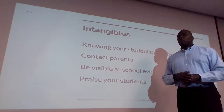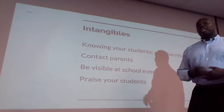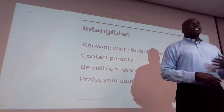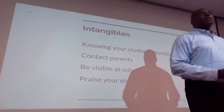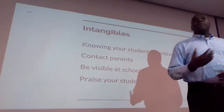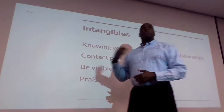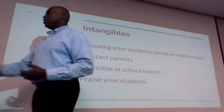A lot of times, some students' parents can't make every event, but when you're there, and a lot of times the students will ask you, hey, my choir is having a concert. It's not really free. It's $5. My parents can't afford to come, but can you come? Be there. Be there. It means the world. Even if they're singing a solo or if they're just in the background or if they're just someone doing stage lighting, be there for your students. Build those relationships. Let them know that you care.